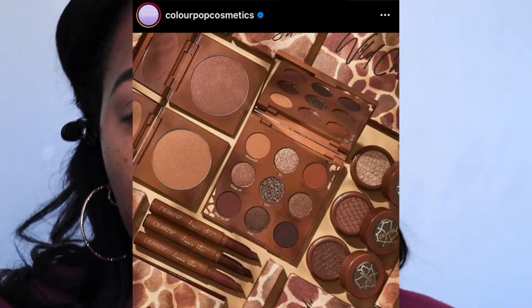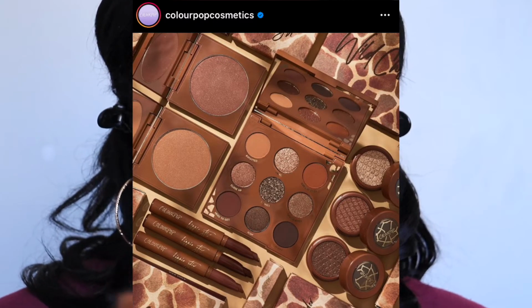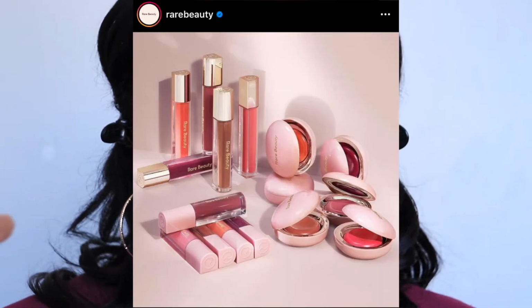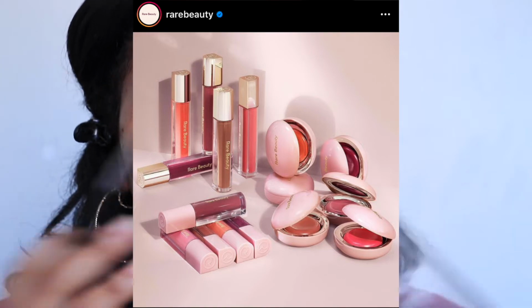Like I said in the beginning, I'm not going to be buying any more makeup, which is unfortunate because ColourPop came out with a Wild Child collection and it's so beautiful. It's rich chocolate colors. The bronzer looks really pretty, and I can't buy it because I promised myself I wasn't going to. Rare Beauty came out with new blushes and lip products and liquid eyeshadows, and once again I can't buy it, which is really sad.